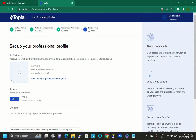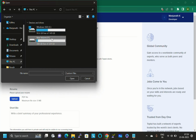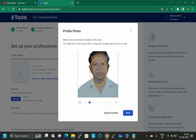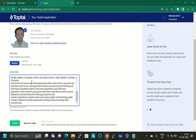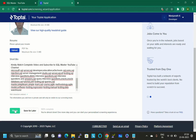You can upload a profile photo here. I just upload a dummy photo. Let me check if I have any photo. Yeah, I have one, and I upload this photo. After uploading the photo, you can write a short biodata here. I just paste dummy content and then click on finish.